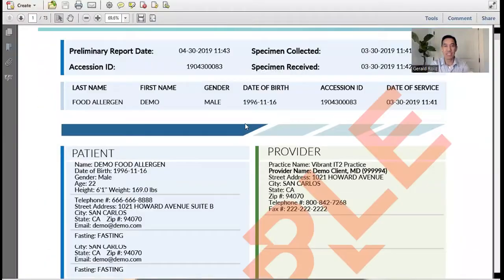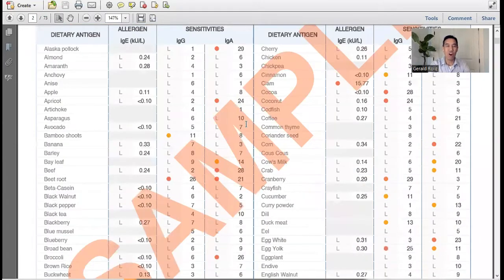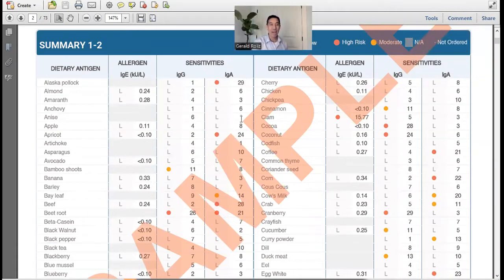We order multiple different labs, and this is just an example. This is a sample report, so it's not an actual patient. We order IgE tests as well as IgG and IgA, and we can order an IgG4 as well as a C3D, which give different types of information. The IgE is typically what is considered an allergy. Often it can be a more immediate response, but it doesn't necessarily mean anaphylaxis, or someone suffocating and having breathing challenges.